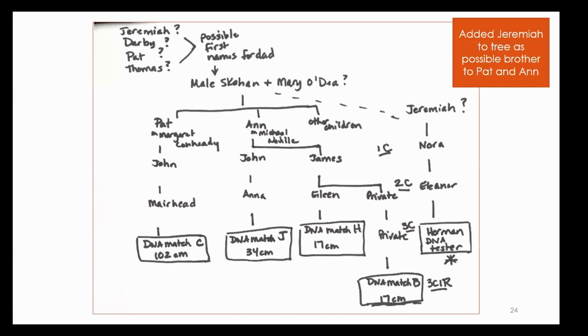I added Jeremiah in with that dotted line. So this is not saying that Jeremiah is the son of male Skian and Mary O'Day. It's saying, I wonder if he is the son of male Skian and Mary O'Day. He could be. That might be a place for him to fit on the tree. So this is a speculative tree at this point, as far as Jeremiah's placement on it goes. But this is what happens when I built trees for the Skian matches that we found in Herman's DNA match listed ancestry. And they do all go back to a family of Skians, and they live in County Clare. So it seems likely that this family is somehow related to Jeremiah.